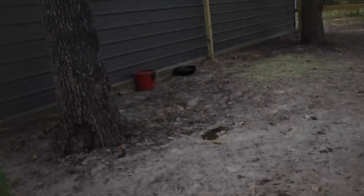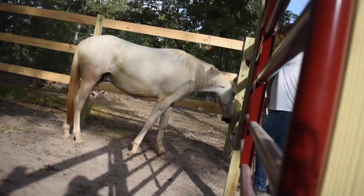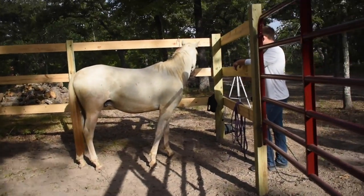Let's see. I'm going to sneak in his pen over here. Let's see how he reacts to me being on this side of the fence. He's been pretty brave so long as people are on the other side of the fence. Hey, bub.